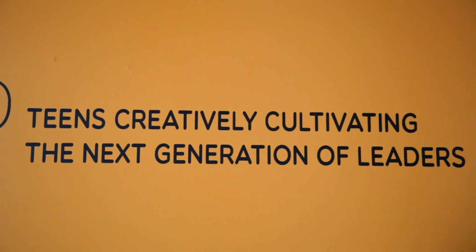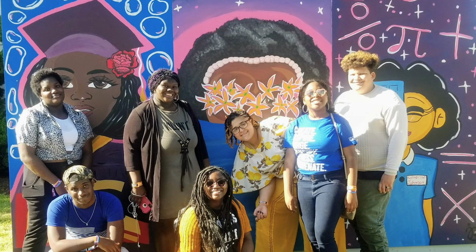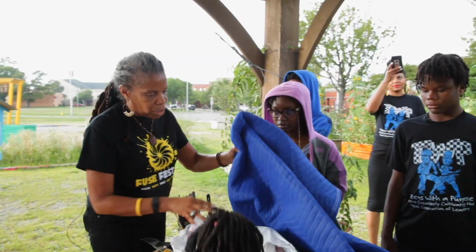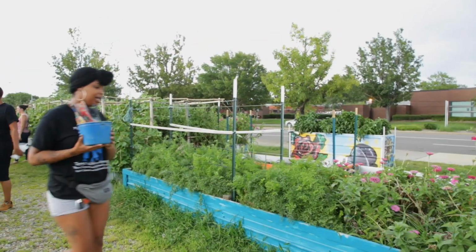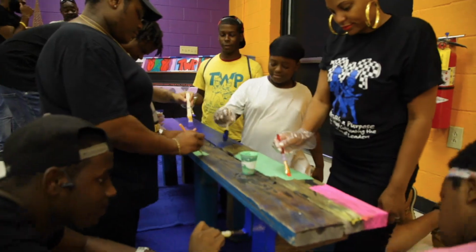The whole idea of Teens with a Purpose is teens creatively cultivating the next generation of leaders. So we train young people to lead our summer camps, and they get employed for that. We have a horticultural program. We have a youth advisory council. So that's pretty much our leadership, a consistent piece of what we do. If it's arts or whatever we're doing, that's foundational.